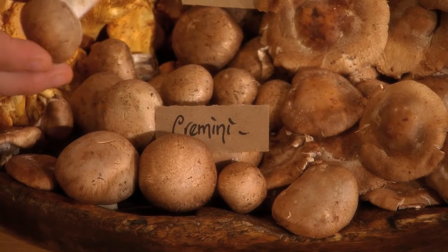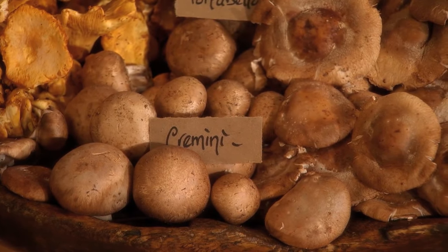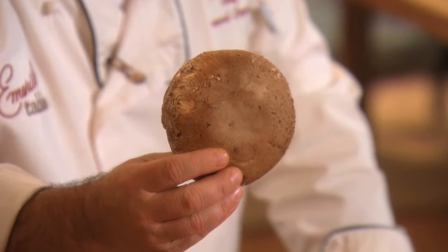Creminis. You might see these guys all the time in the grocery store. Dark brown, slightly firmer, a variation of the white button mushroom, with a fuller flavor. When they mature, they turn into portobello mushrooms. That's right, portobello when they're mature.